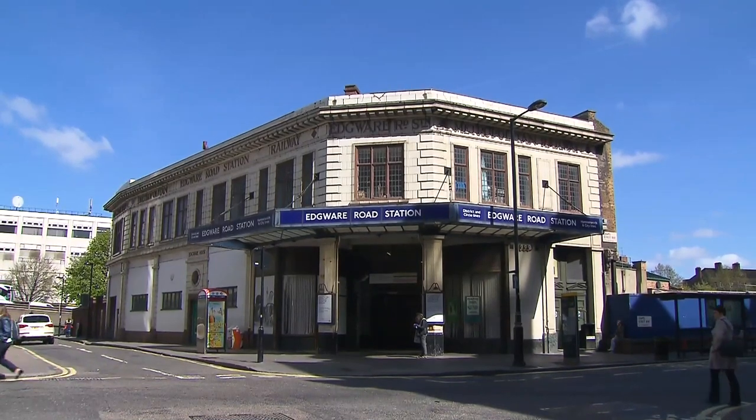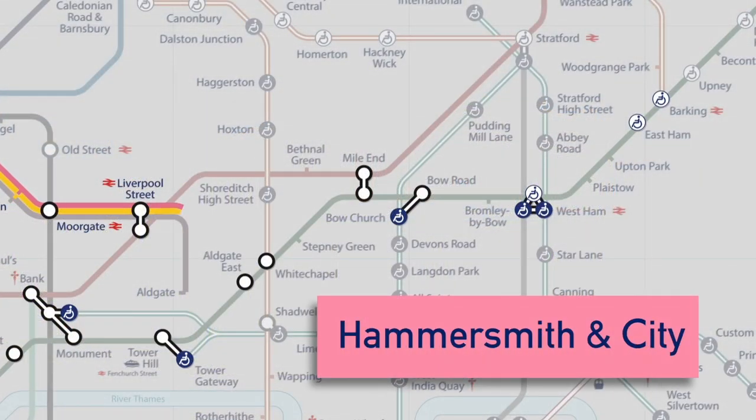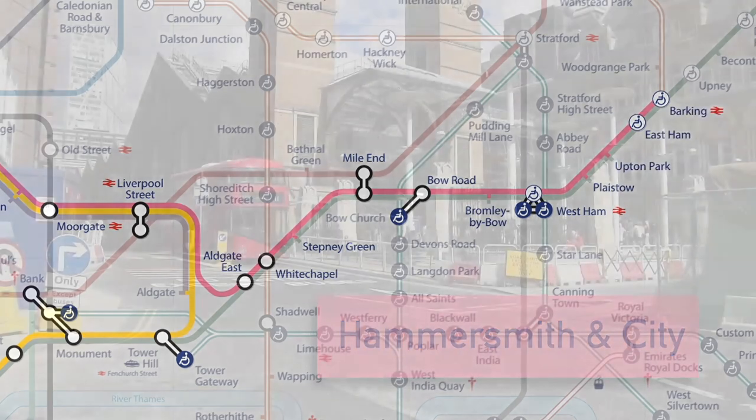Having completed our journey over the circle, we now turn our attention to the Hammersmith and City line. At Aldgate East, we rejoin the District line. Surfacing at Bow Road, we continue overground for the remainder of our 8.5-mile journey to Barking.